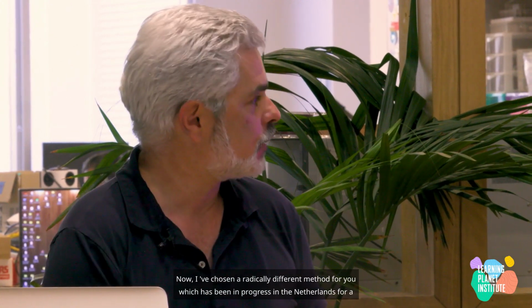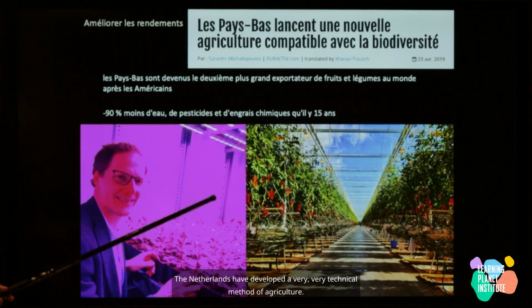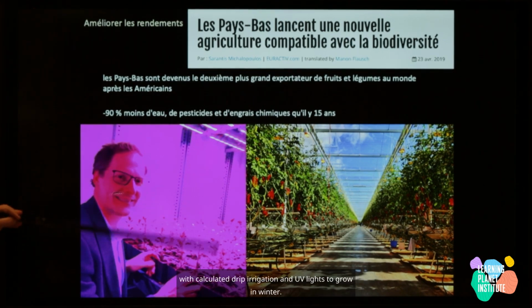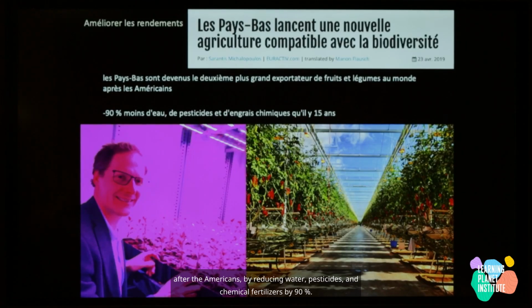Now, I've chosen a radically different method for you, which has been in progress in the Netherlands for a few years. The Netherlands have developed a very, very technical method of agriculture. They have planted greenhouses everywhere, which are heated by geothermal energy, sometimes by electricity, with calculated drip irrigation and UV lights to grow in winter. Finally, they are using an extremely technical method, and within a decade they have become the second largest exporter of fruits and vegetables in the world, after the Americans, by reducing water, pesticides and chemical fertilizers by 90%.